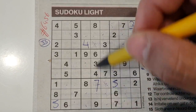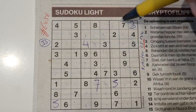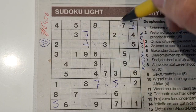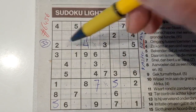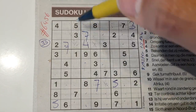Seven in this column, seven in the middle column. So the column next, the only two places left for the seven should be here. Or there, we see a seven in the first row. So no seven there, seven should be there. Seven in the first row, seven in the second row. So in the third row, the only two places left for the seven should be here. Or there, we see a seven in this third column. No seven there, seven should be there.